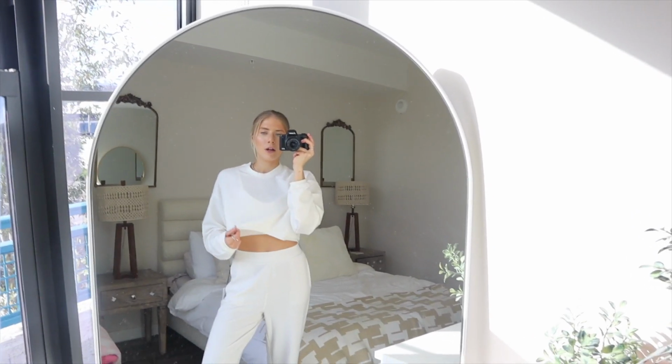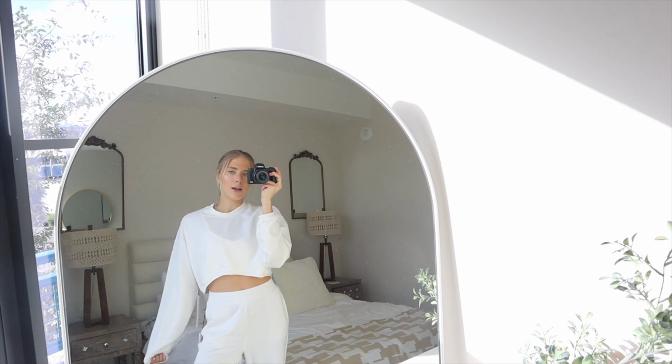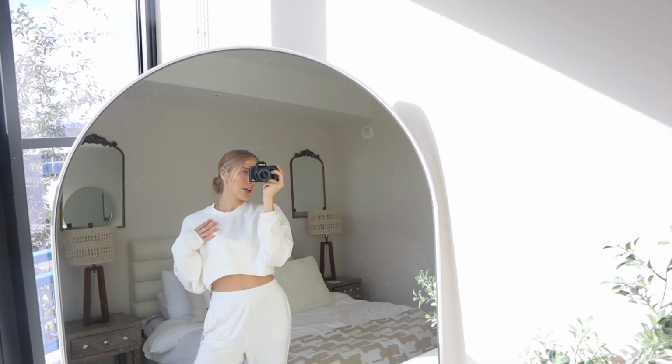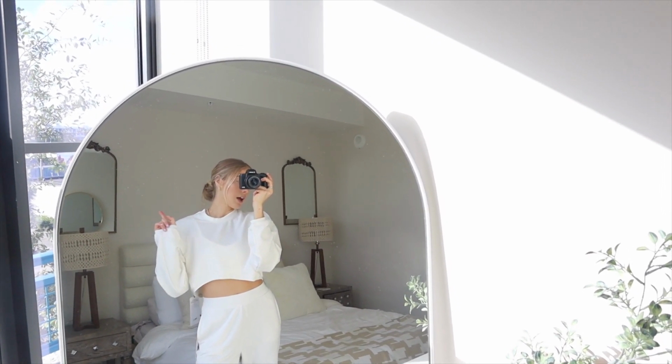I got it in a medium, but I think it's supposed to run a little bit oversized anyways, and it's cropped. Super, super lightweight of a crew neck, and my friend Rachel actually had it in black, and I really, really liked it, and just how lightweight it is too, especially here in Florida. So I got this in the white color, and then I'll show you guys the black one as well.